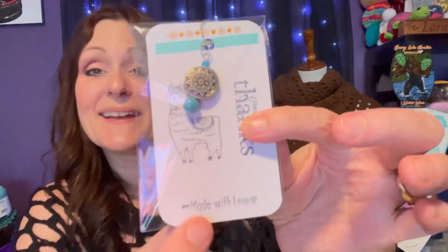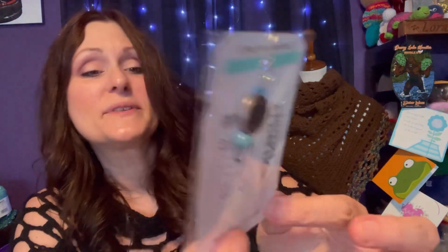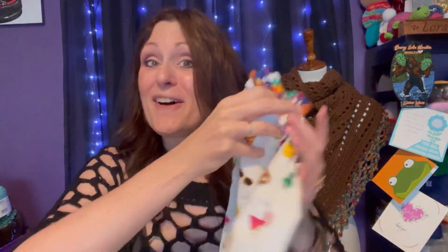Thank you so much. And then she also enclosed this cute little stitch marker that she made. Look at that. And the beautiful tag. I love it so much. I really appreciate you sending me these beautiful gifts, V. Thank you so much. I appreciate it, and I hope you guys all liked it as well.